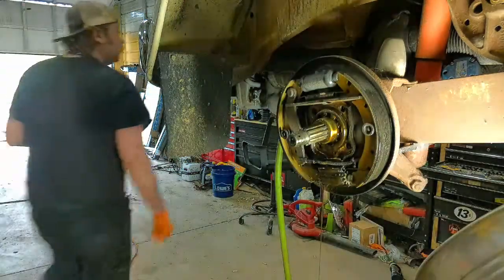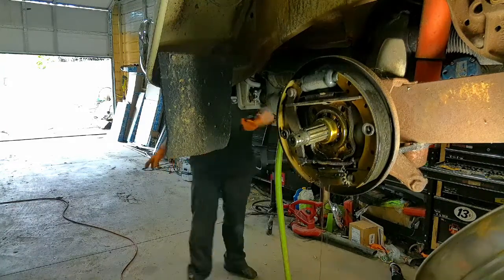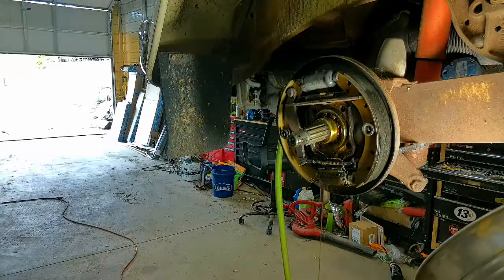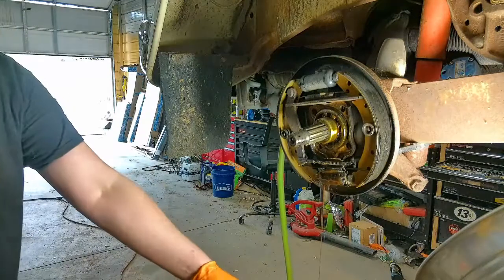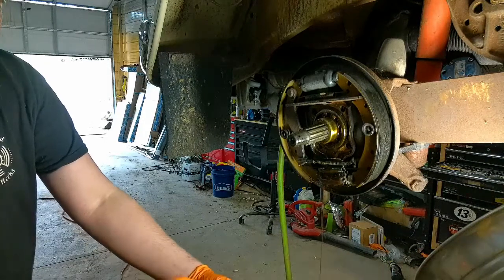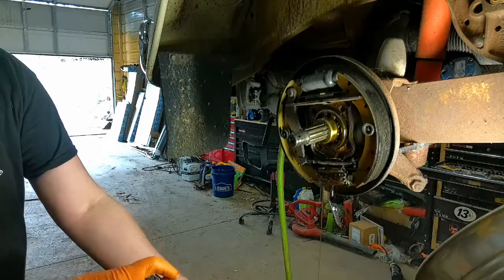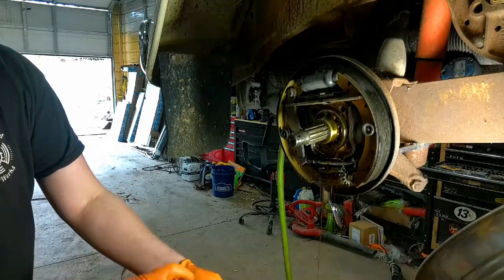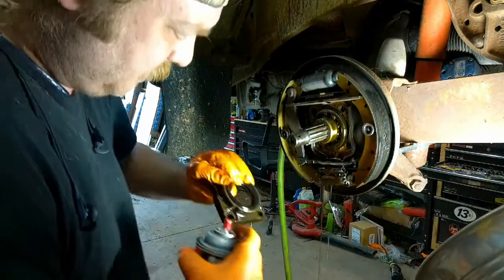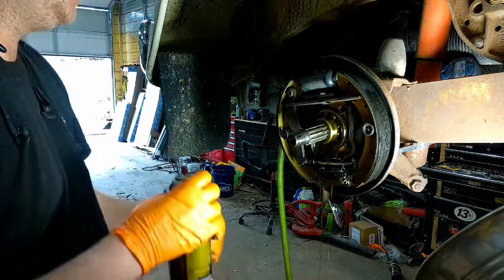Where is some carb cleaner? You know, brake clean in any shop, most valuable commodity. As soon as you get it, you lose it. As soon as you put it down, you lose it. As soon as you find some, someone else will find it for you, and you lose it. Let's hose this thing out. We'll do a thorough clean on this in a second.